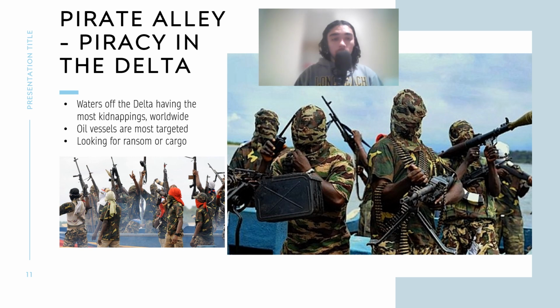They kidnap someone. If you want them back, you've got to pay them a ransom. Maybe they're just going to kill all the people on board, and they're going to take the precious cargo, again, for the most part, oil. It's going to be variations and combinations of the two, but that's what's going on a lot off the coast of the Delta.